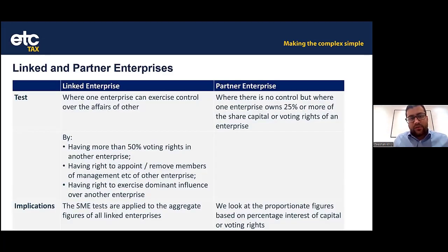So there are specific rules in respect of linked and partner enterprises. So what we're looking at here is scenarios where the SME company that is making the claim has another company holding shares in it, for example. So in group scenarios where we've got a holding company that has more than 50% shareholding or voting rights in the SME company, we also need to take into account the numbers of the holding company. And that is essentially a linked enterprise scenario where the entirety of the numbers of the company that owns more than 50% of the SME needs to be brought into account. I'll illustrate this with an example in the next slide.